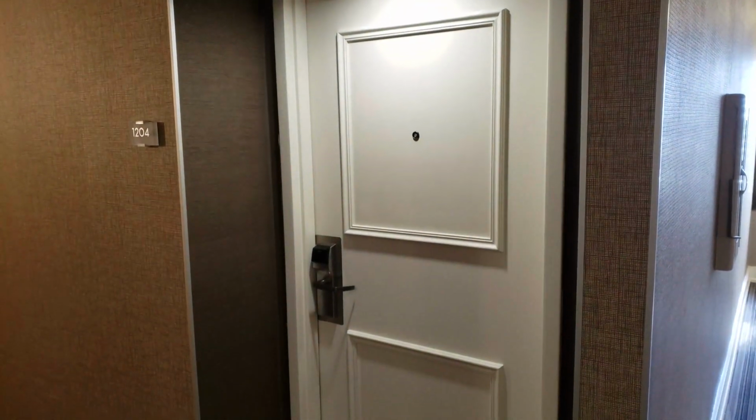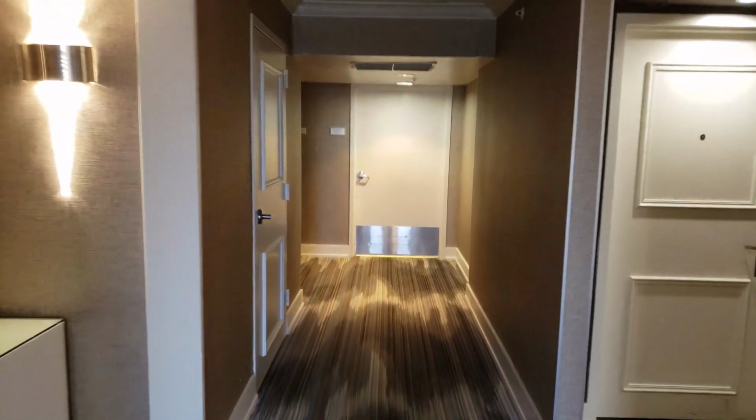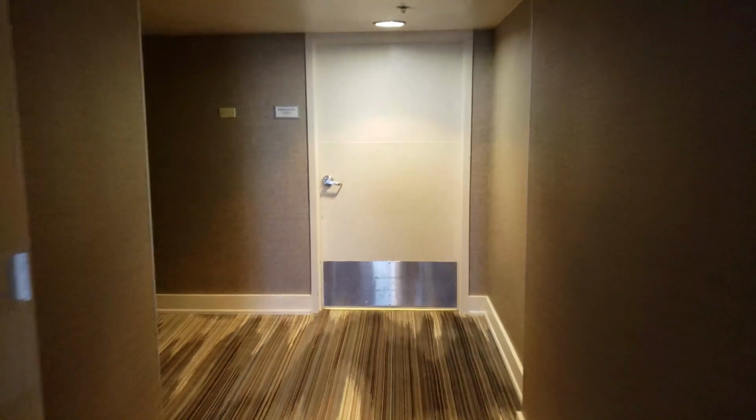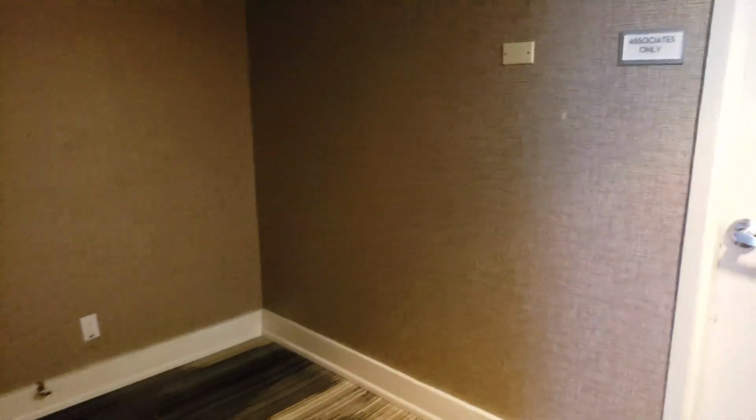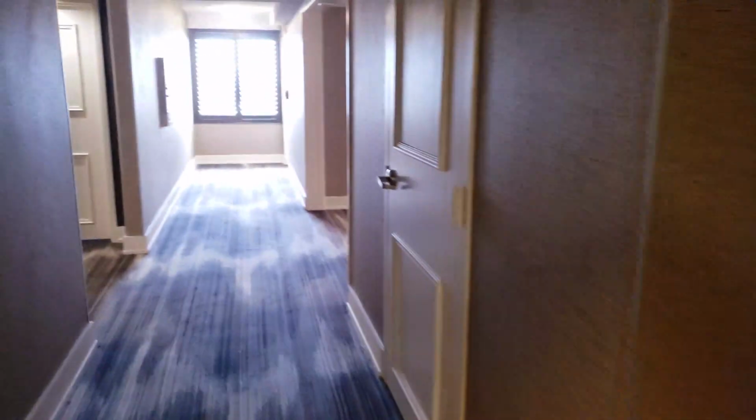But yeah, there's rooms here with new electronic card readers. Stairwell there. See if we can get a view. You can kind of get a view out, but not a whole lot though. Service elevator. Alright, let's head back down.